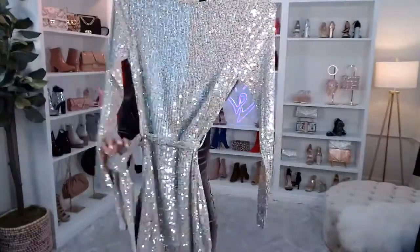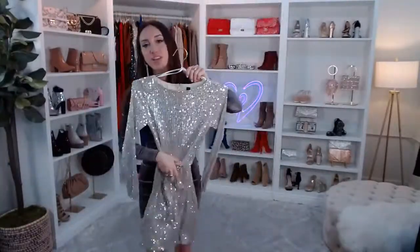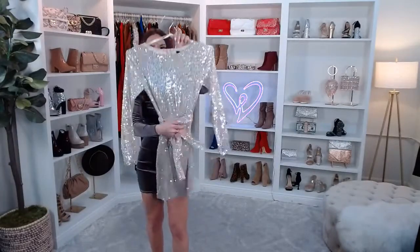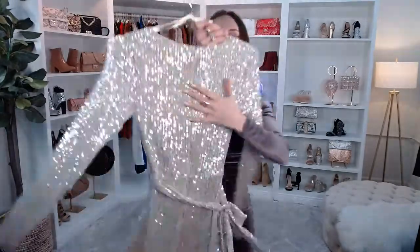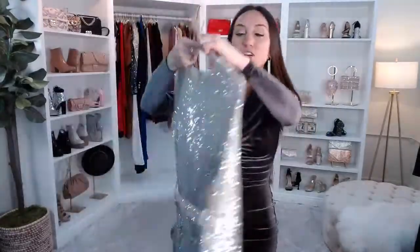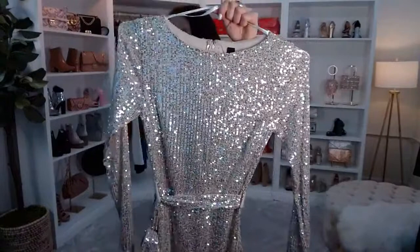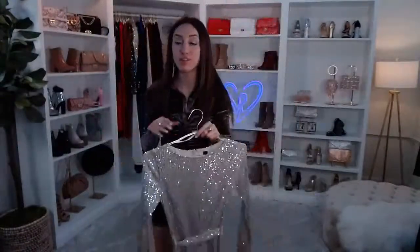which I love because then you have that option to just cinch at the waist, give yourself a little bit more shape, have that bodycon moment with a dress like this. This just has a zipper closure in the back, and then it's our sequin lined fabric, so very similar to all the other sequin pieces that we have. This does have a minimal stretch, so comes in extra small through large.